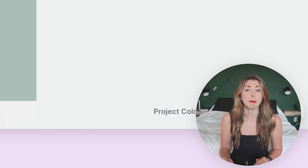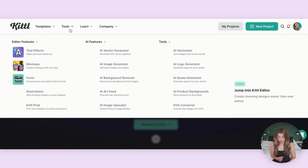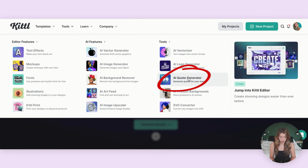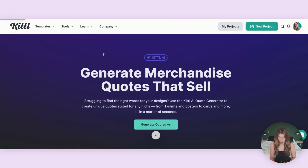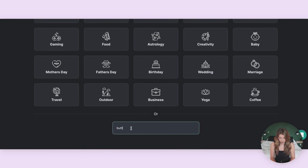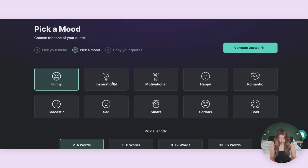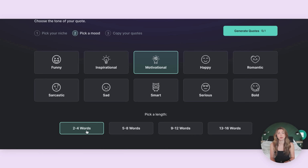And now we need to come up with some text. So I'm going to use the AI quote generator to help me out with this. You can find this by going into tools. You can go into AI quote generator. We're gonna hit generate quotes, and then we're gonna try a few different things. I'm gonna start with, maybe I want a butterfly positivity niche in here. I'm gonna hit continue. We don't want it to be funny. We kind of want it to be probably motivational. And because we don't have too much space, I'm gonna keep this to 2 to 4 words, and let's see what this gives us.